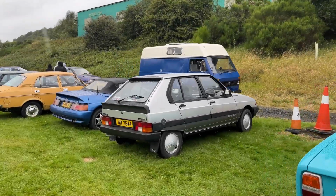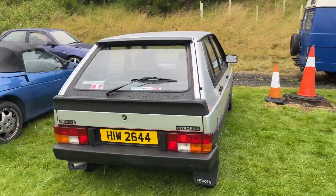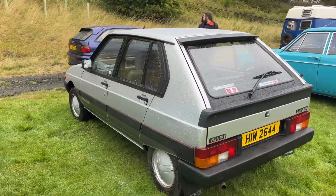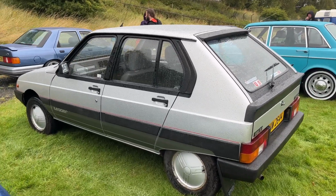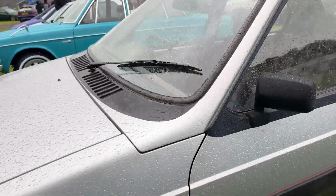Over here, Citroen Visa 10E Leader. So Leader, I wonder if that was a dealer special. So what'll this be? Maybe an 83 or an 84? Yeah, it was interesting just after doing that wee camper van review. It'd be nice to certainly drive one of these. And this was the predecessor to the Citroen AX. Look at those seats, they are in mint condition.